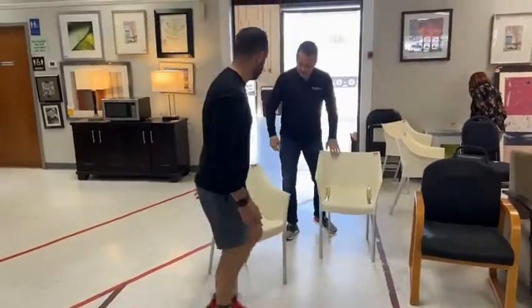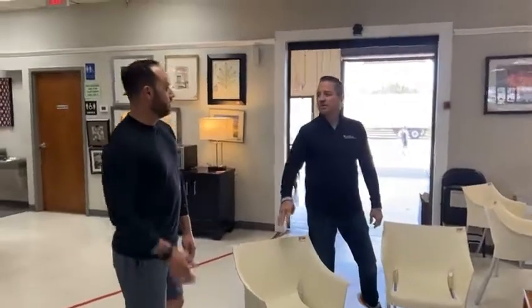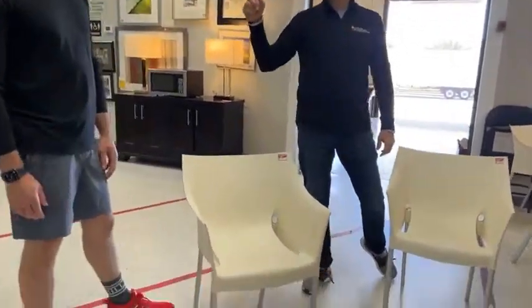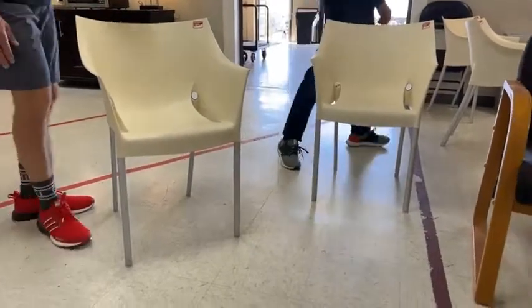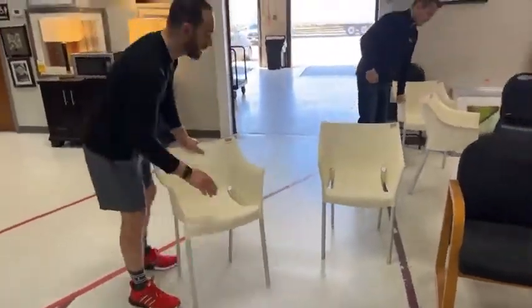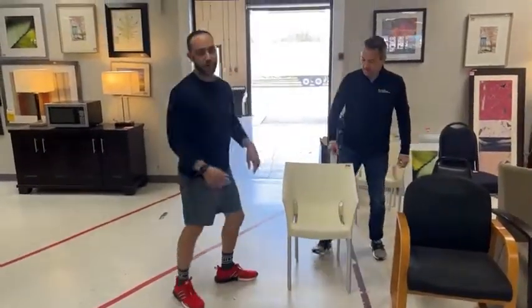Okay, so we have some that are missing a little cap here. These are 49, these are 69. You said these should probably run about 149 a piece because they're online at 269 a piece, 236, 260, right around there. So these are the Dr. No chairs. They do stack on top of one another. And we've got four of them, and they are badass.